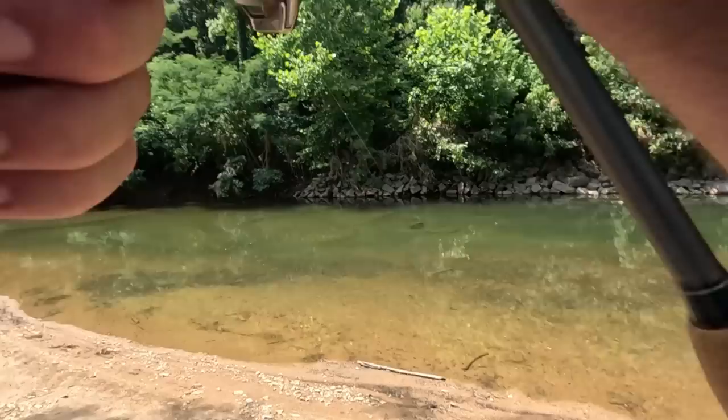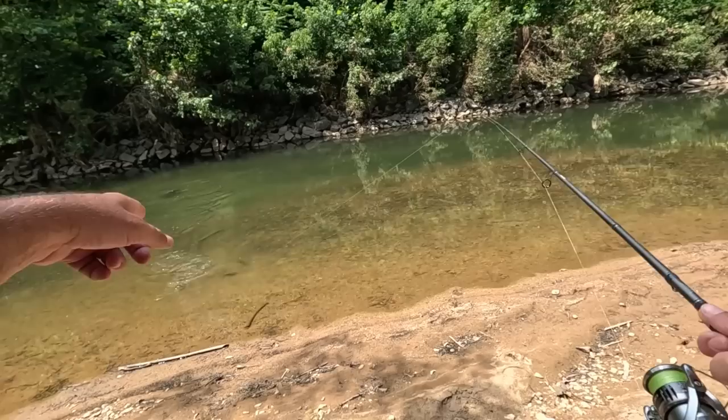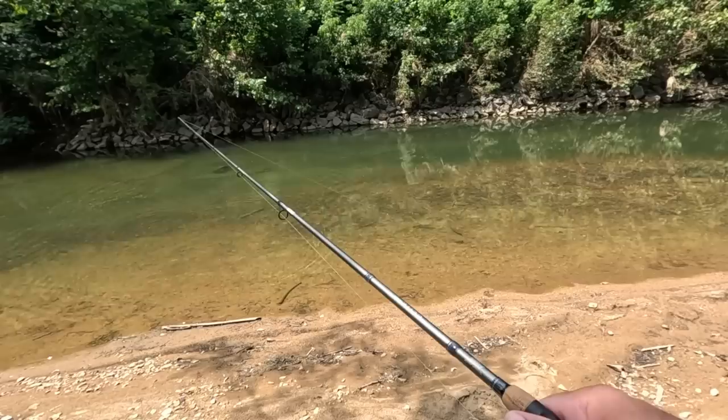Oh, holy cow. Look at that big one follow it. Right there, right there. Holy cow, he's trying to get the bait out of his mouth. I got a smallie and there's four other ones. I mean, three other ones with it. And one of them is a nice one.